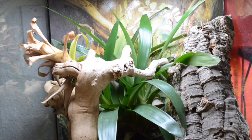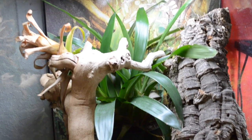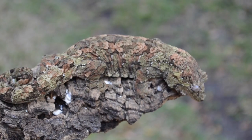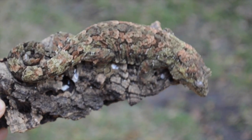You can use the same substrate of paper towels or sphagnum moss. You're going to want a lot of fake plants in there, or even mix it in with real plants like pothos, bromeliads, and ficus to keep the humidity up. And they also love cork bark. These guys love their cork bark, and it's really cool because they blend into it very well.